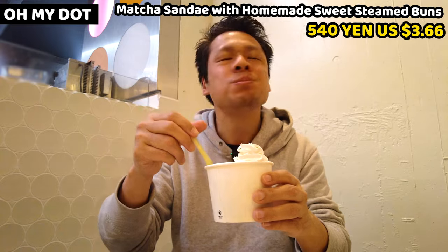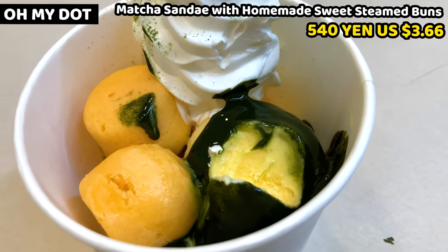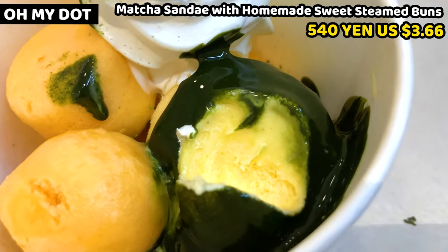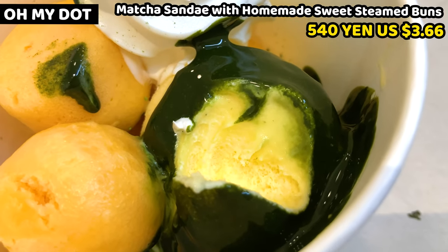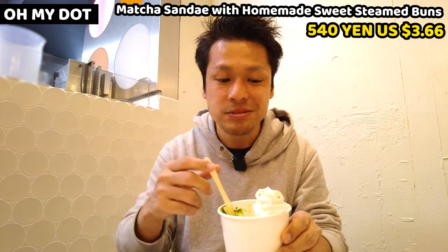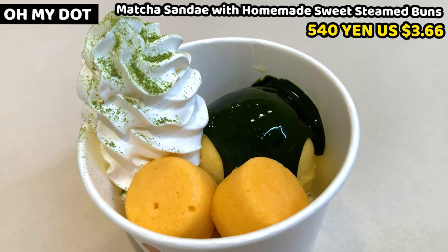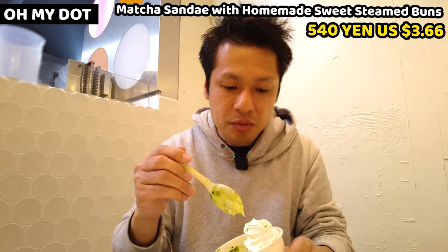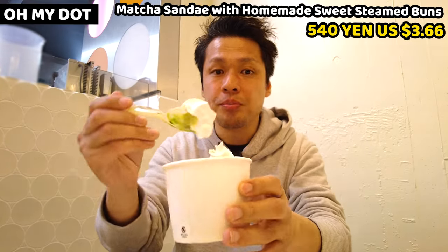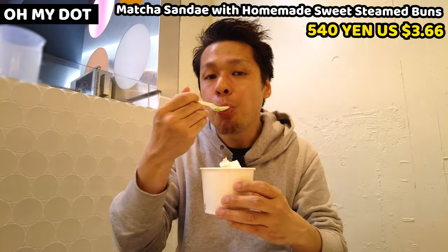いただきます. This is the one I wanted. Fluffy pancake and very tasty ice cream with matcha sauce. This combination is marvelous. It's fantastic. Five pieces of pancake are in the container, so we can enjoy pretty much pancake. And we also got some whipped cream over here with matcha powder. This also with matcha.